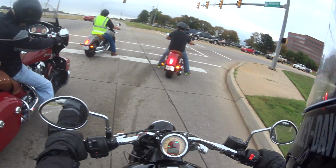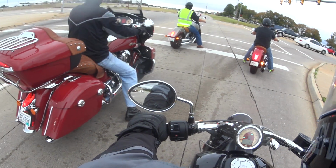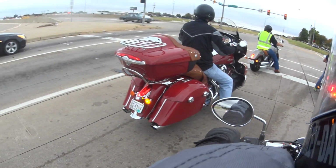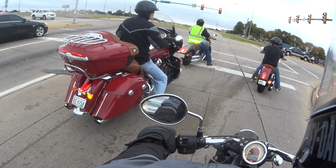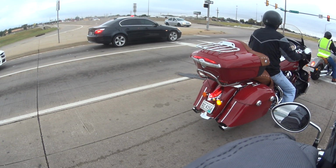Take a stop. I haven't really been able to test the brakes per se. They seem competent, but I haven't done anything like quick stops or anything like that.